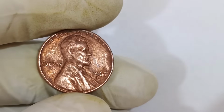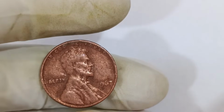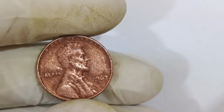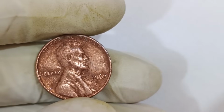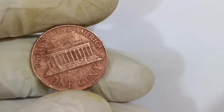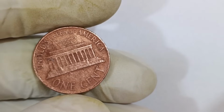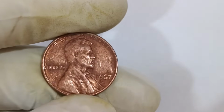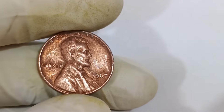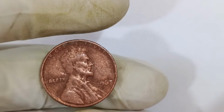And finally, there's the mysterious case of coins that are rumored to be worth $98 million. Let's address this head on. There have been viral posts, videos, and articles online claiming that a 1967 penny has sold or is being valued at $98 million. Let's be clear, there is no public auction record or verified private sale of any Lincoln cent from 1967, or any year, for that matter, selling for anywhere close to that amount. Not even $1 million. These wild valuations are often based on hoaxes, clickbait, or massive exaggeration.